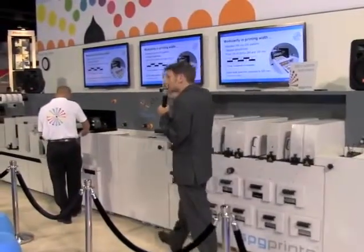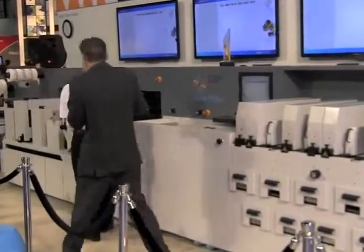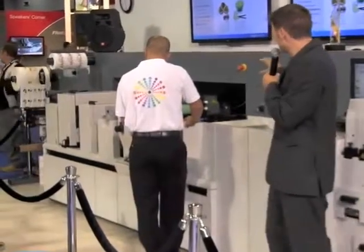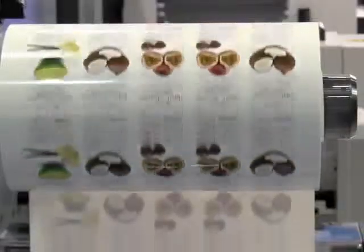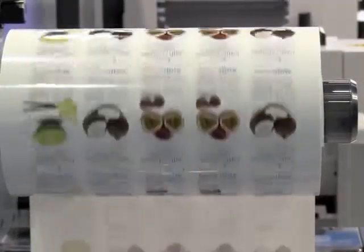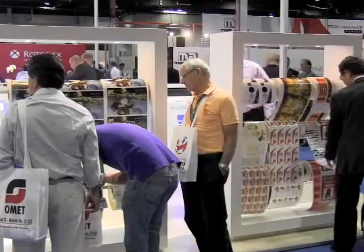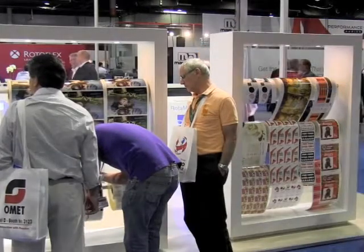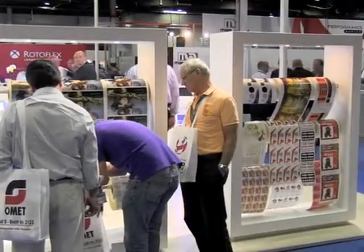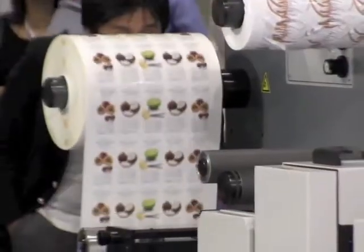Now, we'd like to draw your attention to a couple of labels. There's already been labels rolling off the press the whole time I've been speaking, but we'd like to point out a couple of labels in particular. The first ones would typically be used in cosmetics and personal care. And the reason we've chosen this, well, the first one is the quality of the digital white. I mentioned this earlier, but it really is exceptionally high, so these labels are on the sample rack afterwards. Feel free to take some with you and have a look. But what's also special about these labels is the fine line work and the quality of the text.